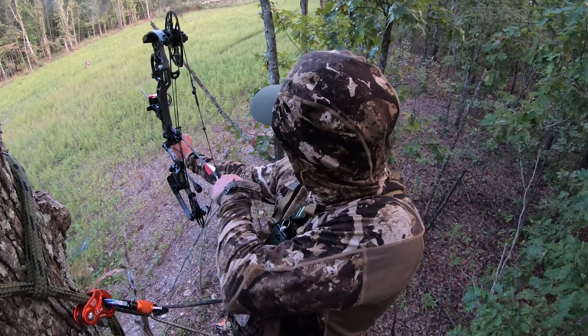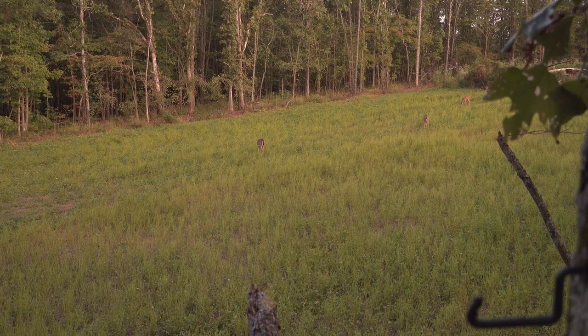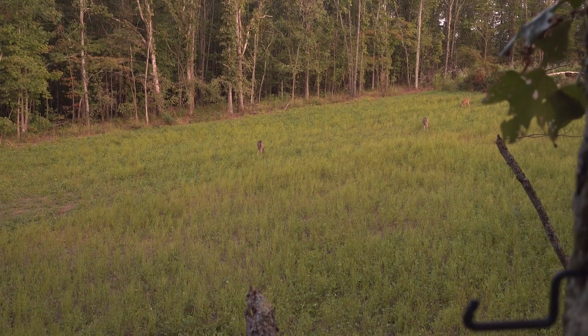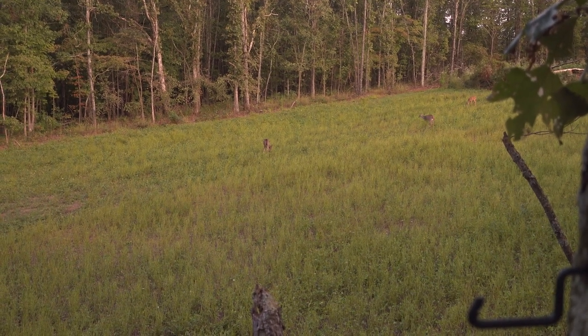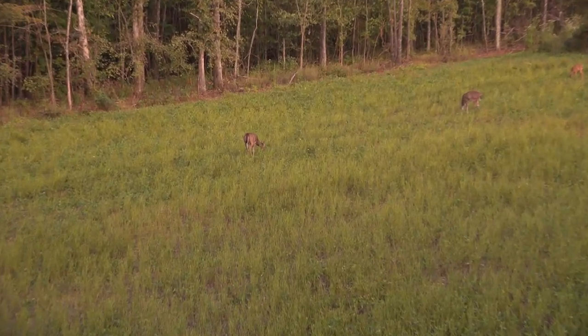When it comes to taking a shot at a deer past 20 yards, we always elect to take the shot when their head is up. If their head is down, they're already in a position to where they can load up and move out of the area quicker than if their head's up.